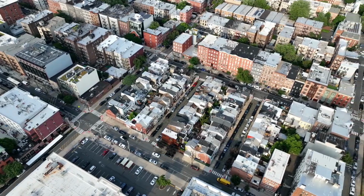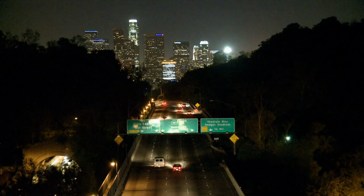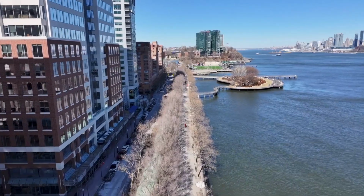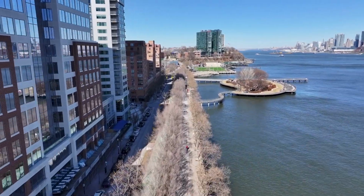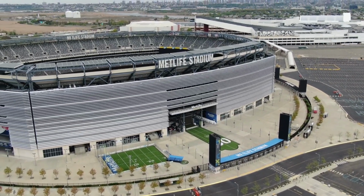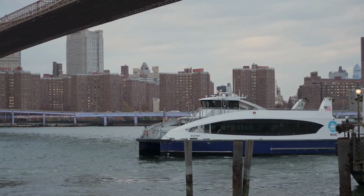Let's talk about Jersey City and Hoboken in New Jersey. These are the closest neighborhoods to the stadium that still have good hotel options and things to do. You're across the Hudson River from Manhattan with incredible skyline views. It's about 15 to 25 minutes to MetLife Stadium, and you can get into Manhattan in about 15 to 20 minutes via PATH train or ferry.